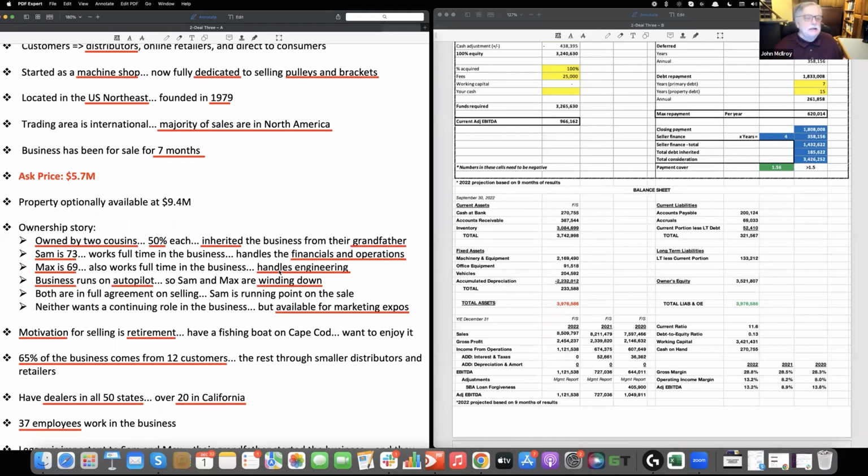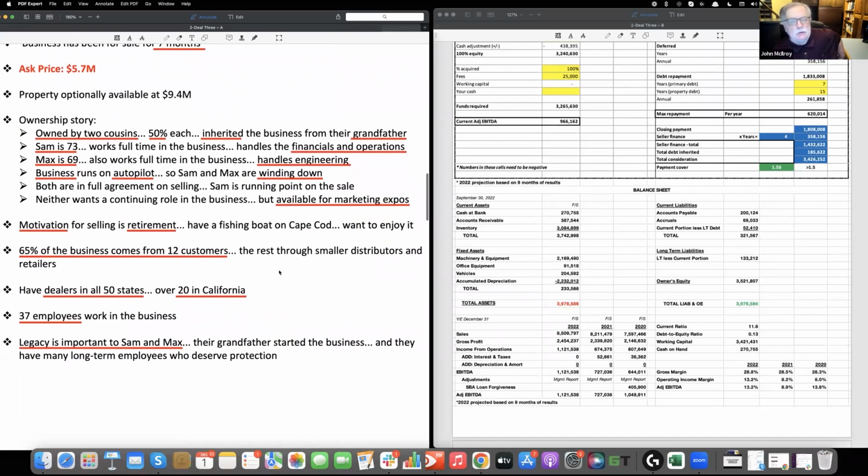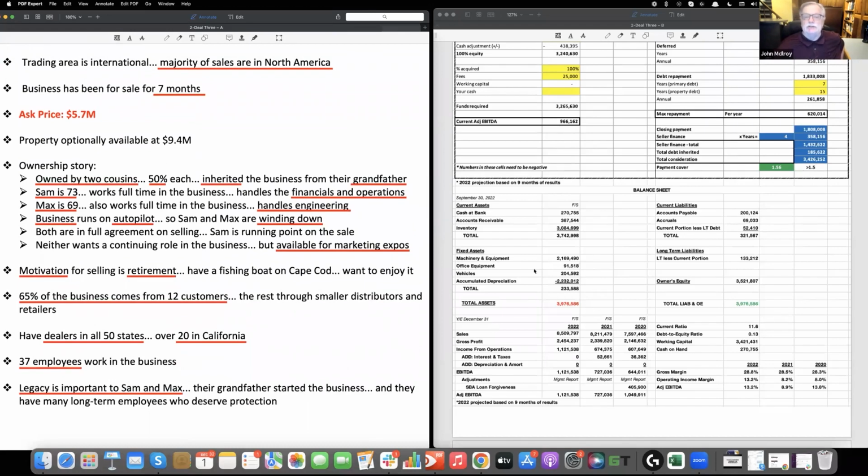So you've got to do a lot of digging, right? You've got to do a lot of probing, and it's just part and parcel of what's necessary. So the information is a little bit light. Again, not necessarily a reflection on the person who submitted it, but it was a tad light. I mean, it is a fairly big business, and there's a ton of questions that come to mind, but I don't have any more information on that. But based upon what you see, Carl, do you like what you see?